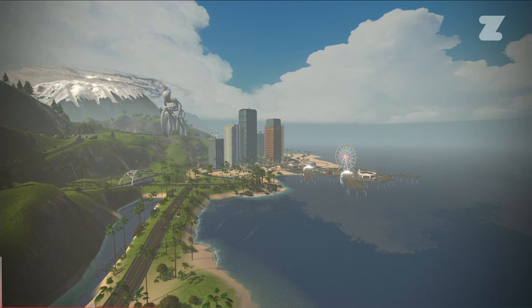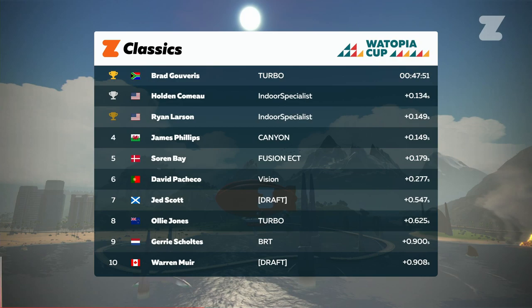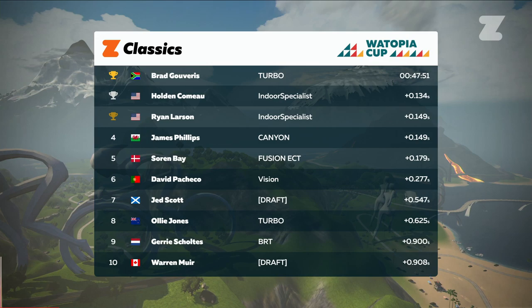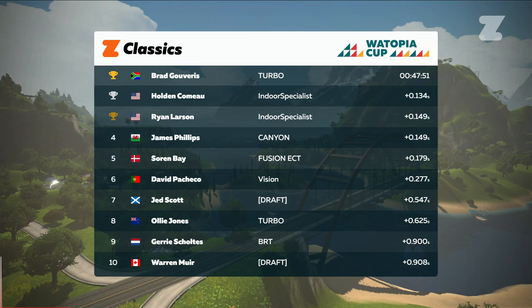And that's what we say time and time again, some of the riders that are sat in there quietly are the ones that unleash it at the end. And it was Brad Guevara's of Team Turbo that did take the victory tonight on the Watopia Cup. It was Holden Como that took second there. Ryan Larson finishing off that podium with James Phillip of Canyon in fourth there. And Soren Bate, who we know took a KOM record previously, of Fusion ECT, he took fifth.